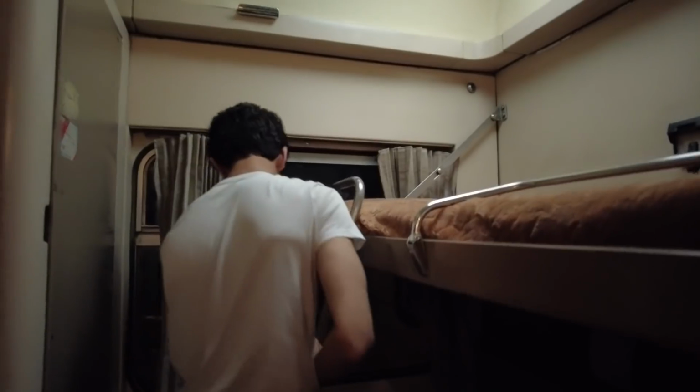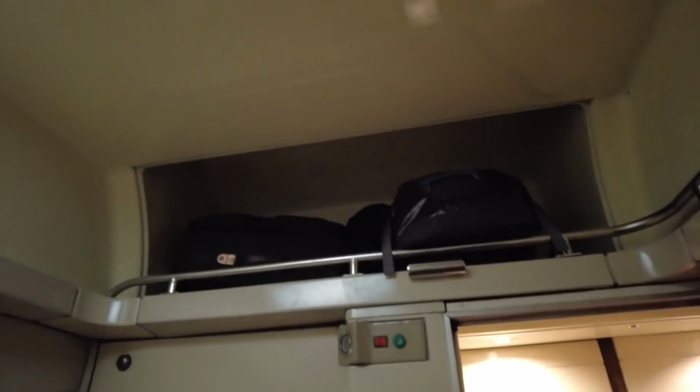Okay, Azzam just found the ladder. What's here? We have the little sink station, cup holders, and the mirror. Hello. Yeah, it comes with soap. Sink works, okay. There's some space to hang a jacket here. Door closes there. And you can see up here some storage space to store your bags. It's very tight, but the train should start moving soon, and then we will continue the adventure.